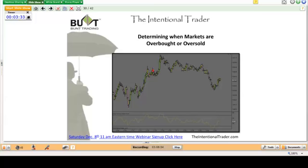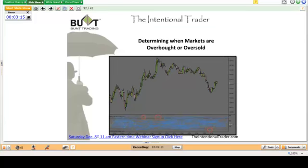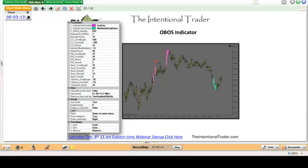So what we like to do, though, rather than take up space on our chart for an oscillator just to tell us when these conditions exist, we'll get rid of all that and put it, when that condition exists, when it gets overbought, right on the candlestick, right here, so we can see it real easy.